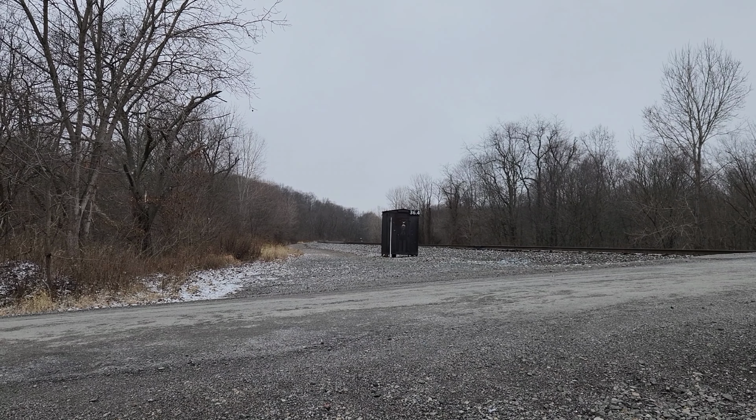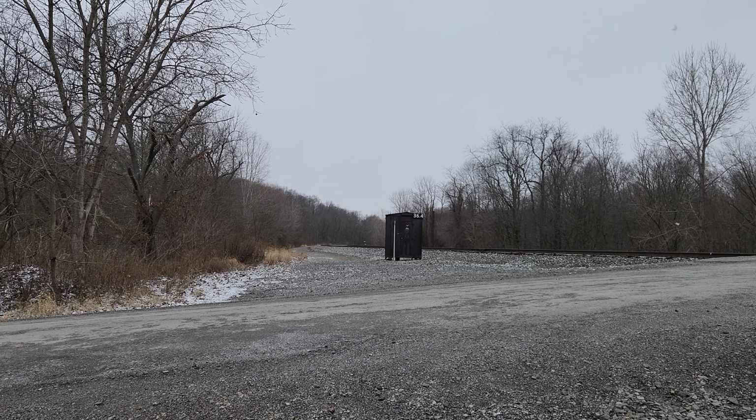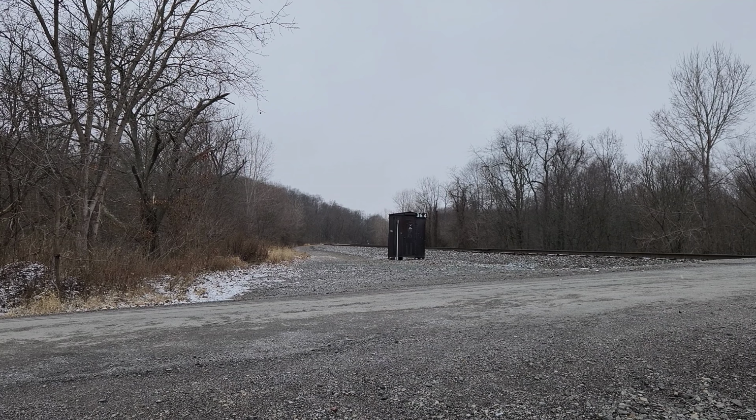But anyway, yeah, we caught one with a door open on it right before it got daylight out here. So we'll see what else we catch while we're out here. Okay, good. We have another train. It's an intermodal.